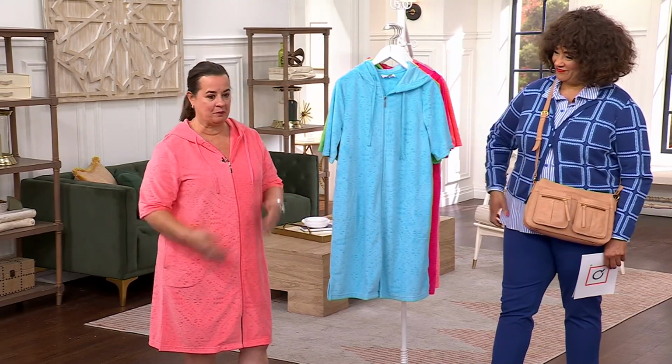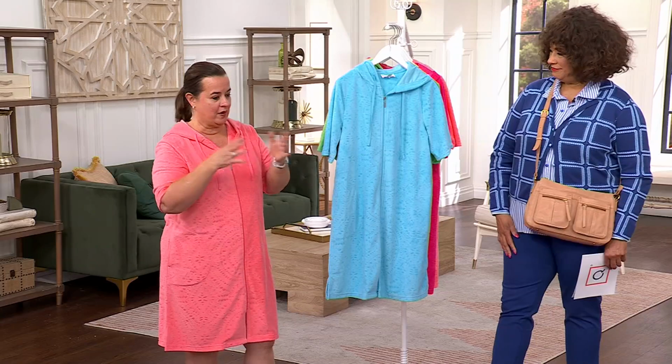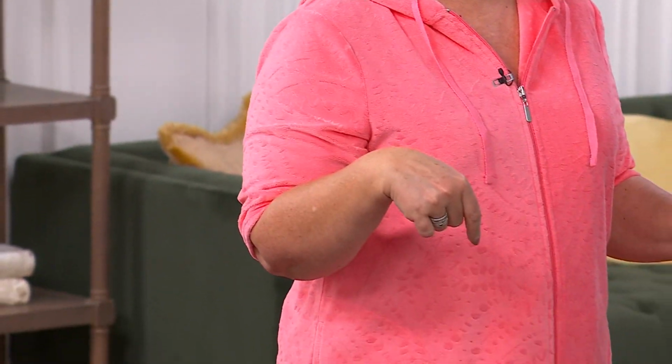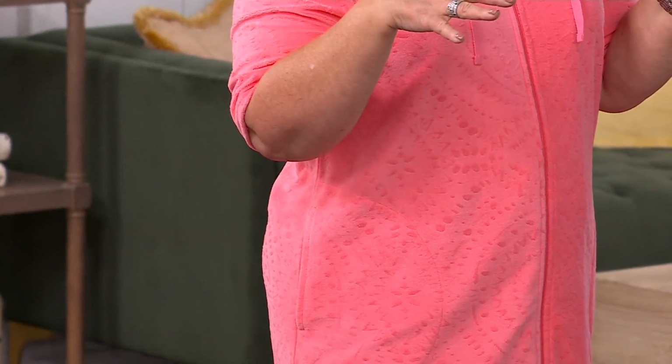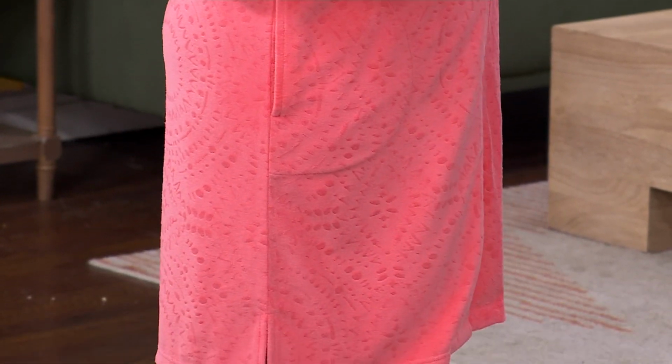This is what you're wearing at the beach or poolside, or as you said, it's your little house coat or house dress. But I also like, sometimes I wear it with a little sneaker, almost like a little day dress, if I'm in a beach community. Maybe I don't want to wear my swimsuit, but I might go to the beach. Situation or something like that.